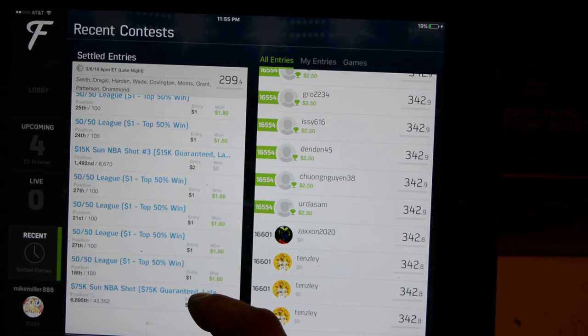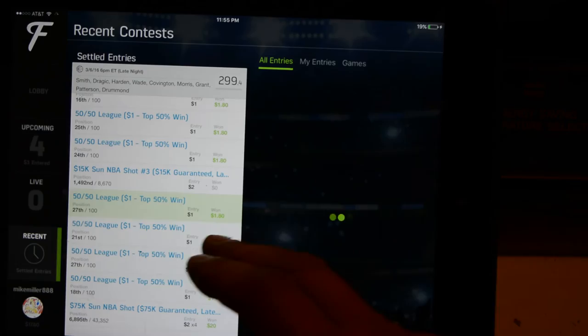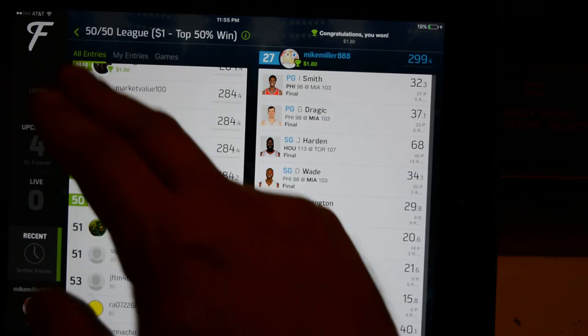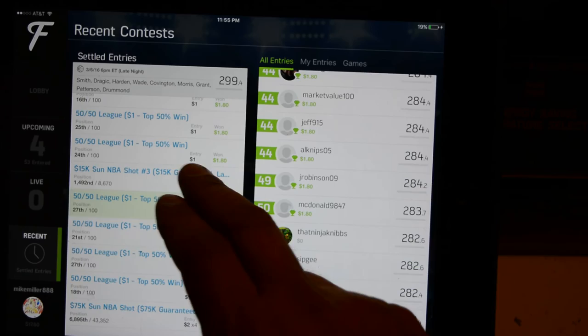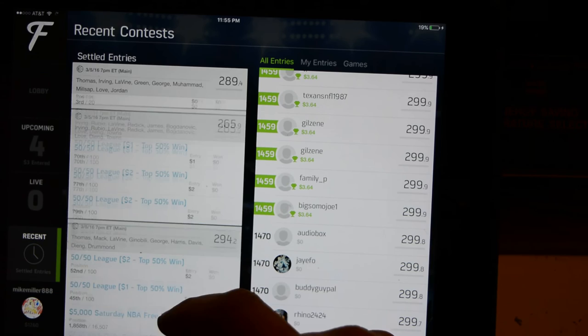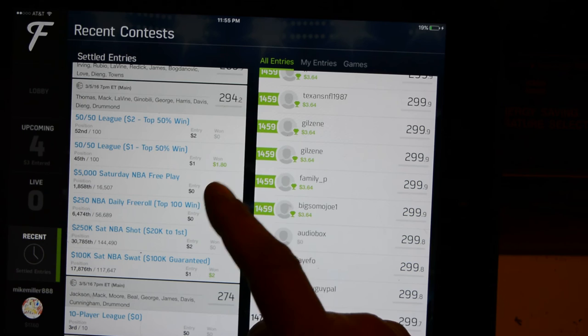Let's see what the cashing line was on this. This was a late night entry with a small slate. You needed 283 to cash this, and I got 299. That's pretty good. What was this, though? 299.4, or 299.9, 299.4. That one doesn't bear out what I'm saying, but this has happened so many times. Maybe it's here, too. Yeah, look, there's a good example of it right there.